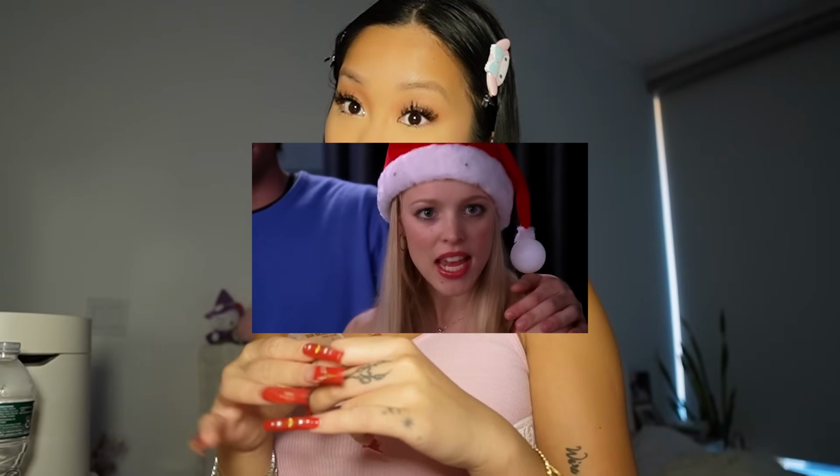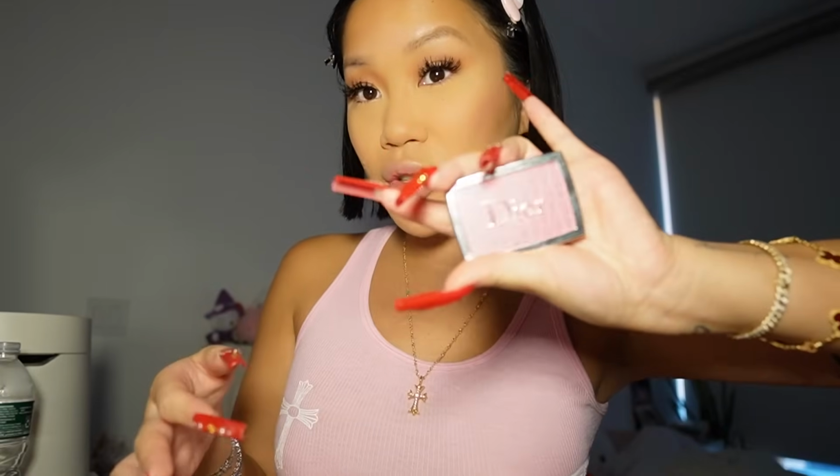Okay, and then I go with my Dior. I'm trying to make Dior a thing. Stop trying to make fetch happen. It's not going to happen. Because I say Shania all the time. So now it's Dior. It's kind of forced, but I think it's gonna work. Bear with me. Dior in the shade Just Pink. And this is my favorite blush brush from Say Beauty.